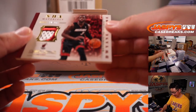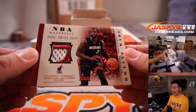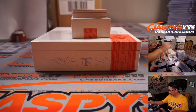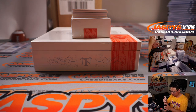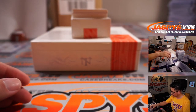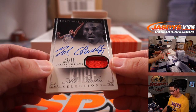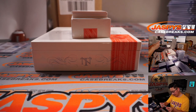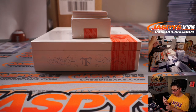No, it still counts, Jim. 20 out of 25, Dwyane Wade. It's a nice patch there for Miami. Christopher with the Heat. We got Michael Carter-Williams, 40 out of 99. This is, oh, right. I was like, why is Kobe in the background?